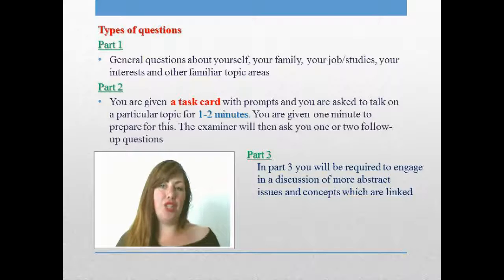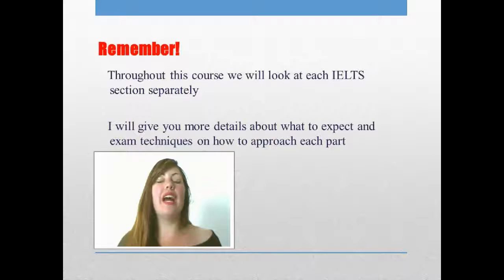So I just want to remind you one more time that throughout the course we're going to have a look at each part individually. So if you're feeling a little overwhelmed, if that was a bit too much information in too short a time, don't worry too much. This is just an overview. I'm going to look at the other details and how you can approach each part later on in the course.